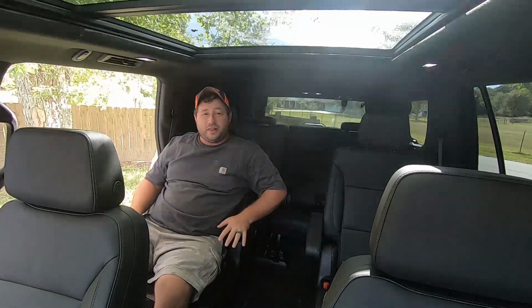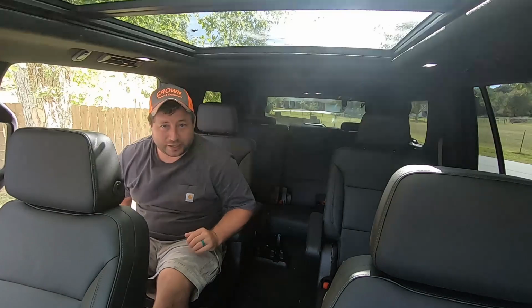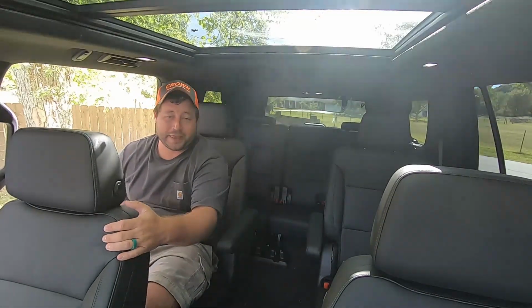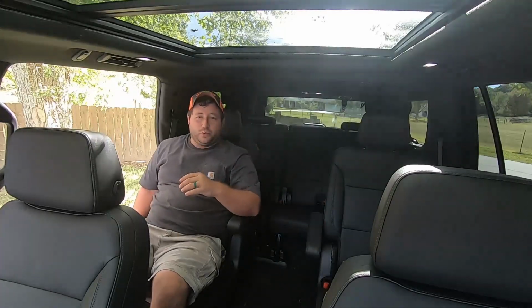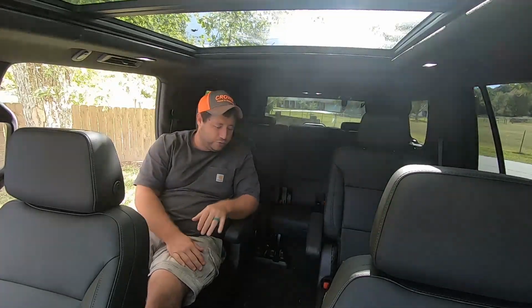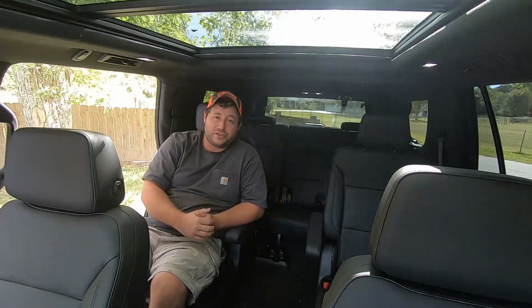Now, one of the things I love about these back seats is, one, they're captain's chairs, which is all we will buy, but these actually slide forward and backwards with a little handle here, so we can go totally forward and totally backwards. And of course they recline, which is even better. Tons of room. Now, just like the back seats, these do power fold down and up. They can flip forward. They can do a lot of stuff, so you can really maximize your cargo space.